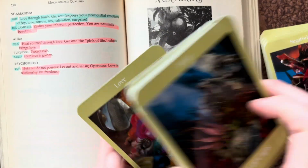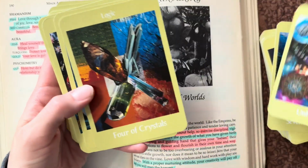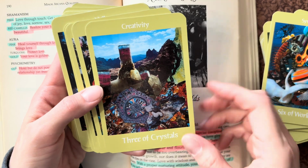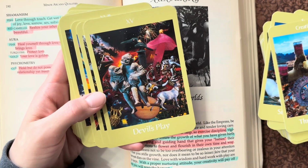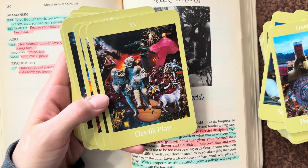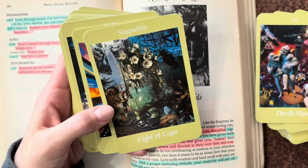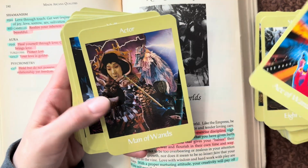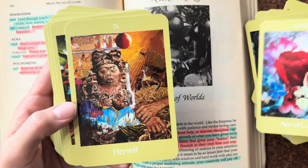So yeah, let's just look at some of the cards. But I've been really enjoying this, and I've been having a lot of aha moments with it. I think it's cool when you're able to acknowledge when you level up in your tarot practice or just your tarot journey in general. You look back and you're like, wow, I've learned a lot. Wow, I finally get that. That's kind of cool.